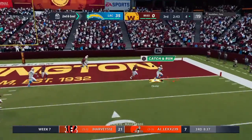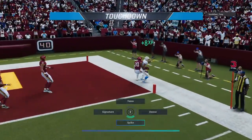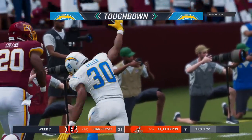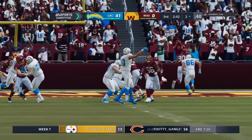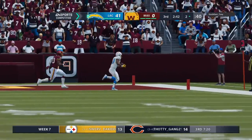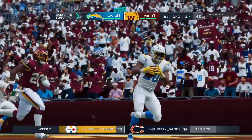From the shotgun, here's Herbert. And he's in for a Charger touchdown. From 4 yards out. And the Chargers capitalize on the short field as they take it in for 6.